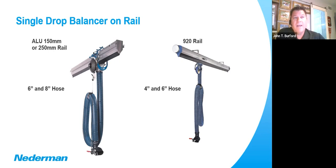And then if you look on the right-hand side of the screen, our 920 rail, these are for 4 and 6-inch diameters.